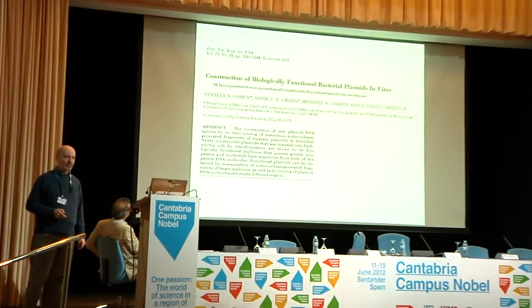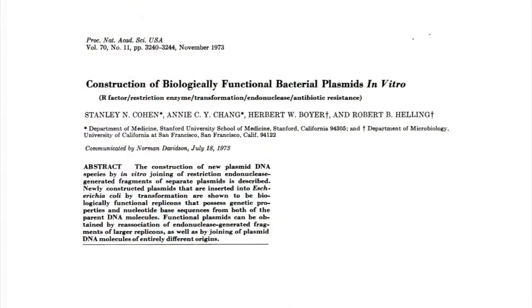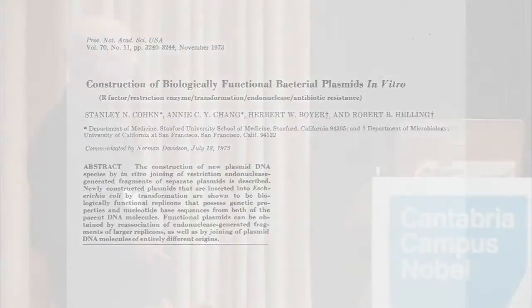This paper that you see in front of you is considered by some the foundational publication for genetic engineering. Perhaps the title is a little cryptic if you are not in the field, but indeed this was the first time that someone was able to take a piece of DNA from one origin and manage to put it in another place and have it working functionally.